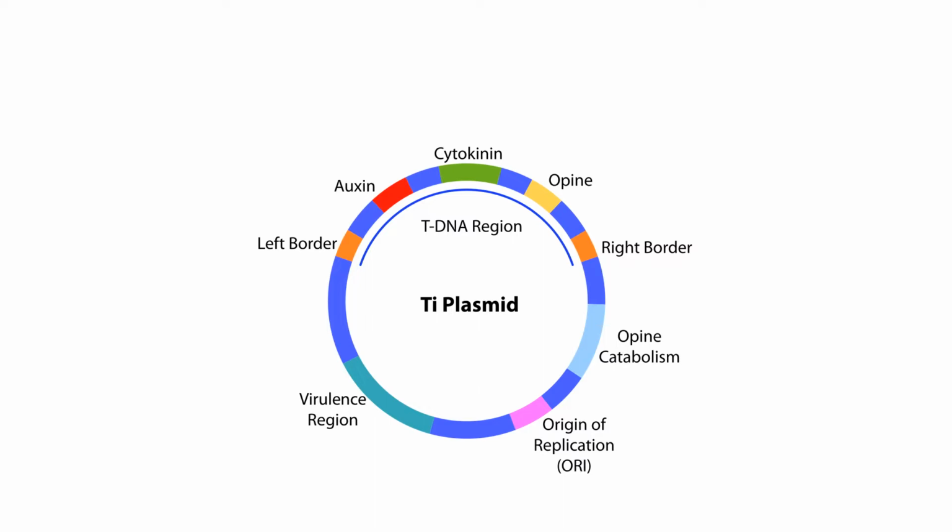Then we have, of course, in the TI plasmid itself, genes that enable the bacterium to use those molecules for its own nutrition. Of course, we need to have an origin of replication so that the plasmid can replicate in the Agrobacterium. But importantly, there's also a vir region, or virulence, and that encodes the proteins that are necessary for transfer of the tDNA to the host, to the plant. So we don't need to transfer the virulence genes, but what you do need to have is the virulence genes in the plasmid so that the tDNA can get transferred to where it wants to go in the plant.